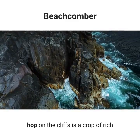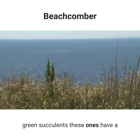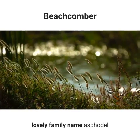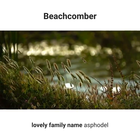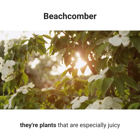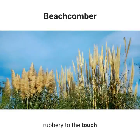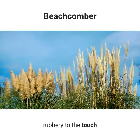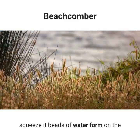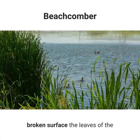Up on the cliffs is a crop of rich green succulents. These ones have a lovely family name, asphodels. They're plants that are especially juicy. Their leaves are thick and feel almost rubbery to the touch. If you break off one of the leaves and squeeze it, beads of water form on the broken surface.